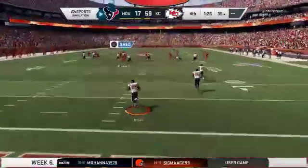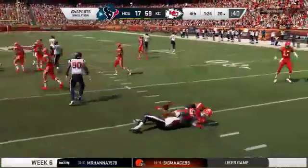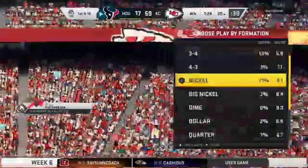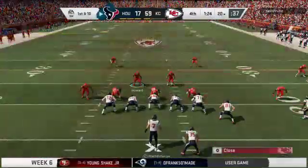This will be taken to the back of the end zone. And the decision to come out is going to cost him 5 as he's taken down right at the 20.